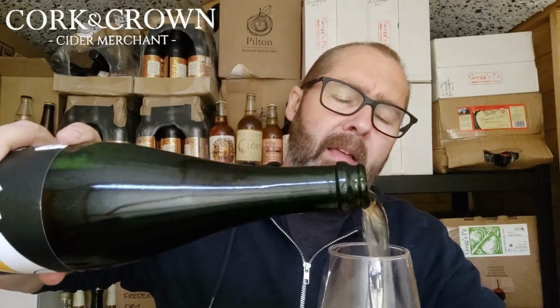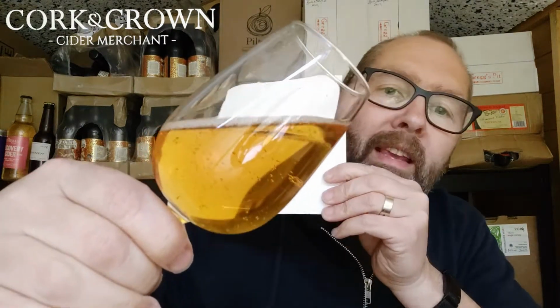So the varietals in this. They've got Foxwhelp, which is a bitter sharp. So it's a sharp, in fact. So they're going to bring that for the acidity. Then I think it's Michelin, Dabinet and Chisel Jersey, which are all bittersweets. It's got 1 sharp, 3 bittersweets. So I'm expecting this to taste like a really good sort of French-style keeved cider, actually.